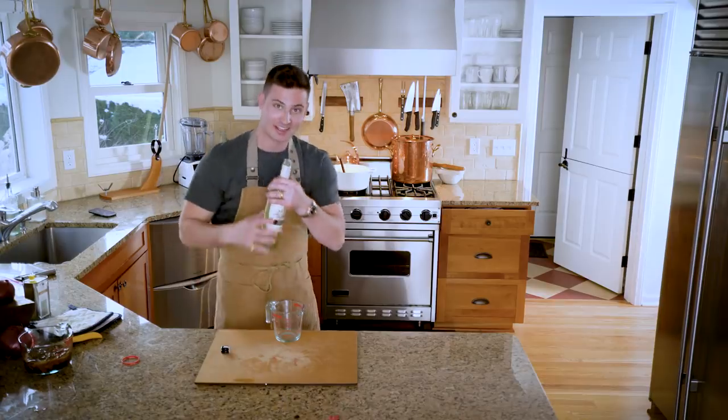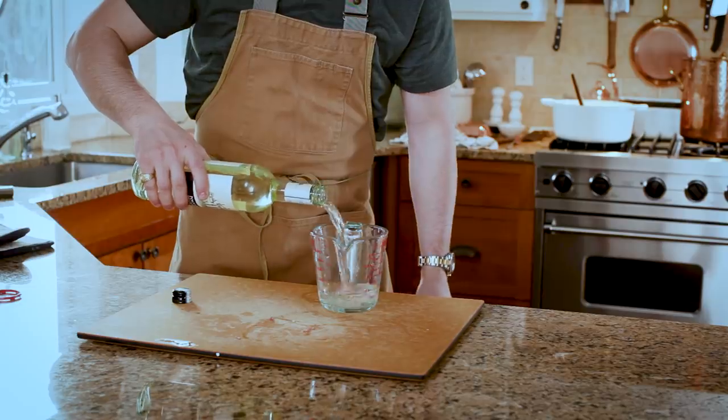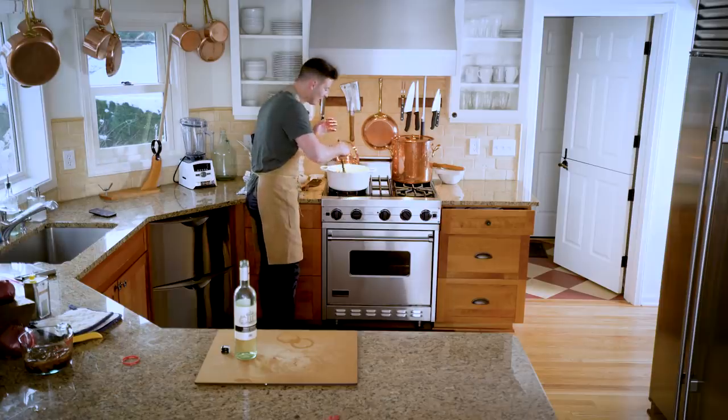Now we're gonna add some Pinot Grigio wine. We're gonna add 1 cup. We're just gonna mix this right in to our beautiful sauce. Now I'm gonna stir this around, let it cook for about 5 to 10 minutes.